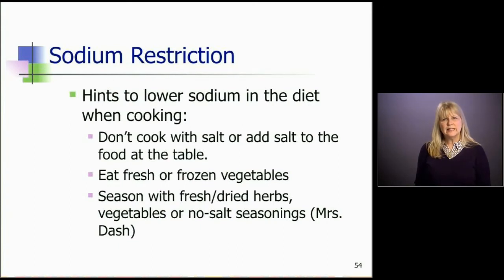So, hints to lowering sodium in the diet when they're cooking. We tell our patients, don't cook with salt and don't add salt at the table. So if they don't cook with salt and they have a family that they're eating with, the other family members can add salt if they need it. But we need to really teach these patients not to add salt, and eventually their taste will become accustomed to it. Eat fresh or frozen vegetables is an easy way. Neither one has a lot of salt. Frozen vegetables are great because they can be stored and won't go bad.